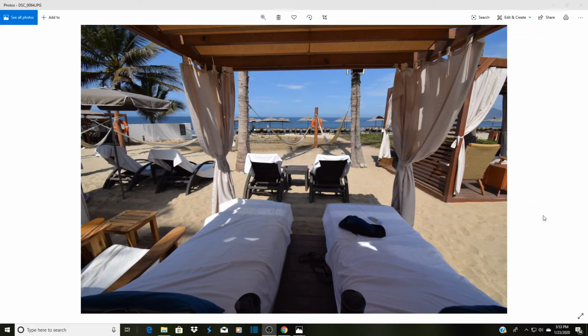Probably one of the best we've ever been at any resort we've been for the beach. We're generally pool people, but here the beach was so much better. We just hung out at the beach every day.